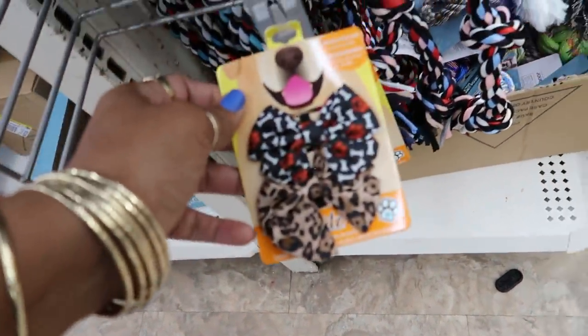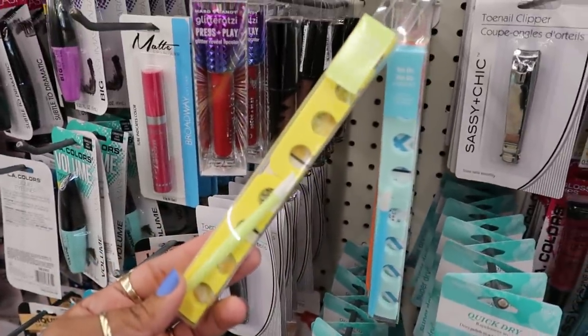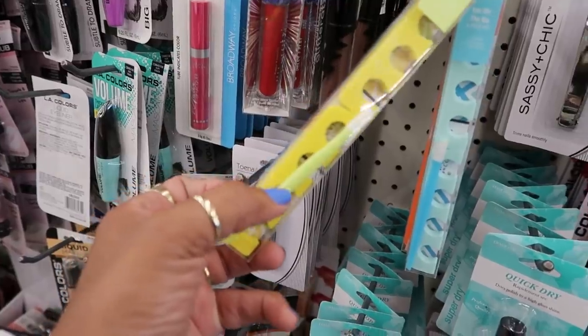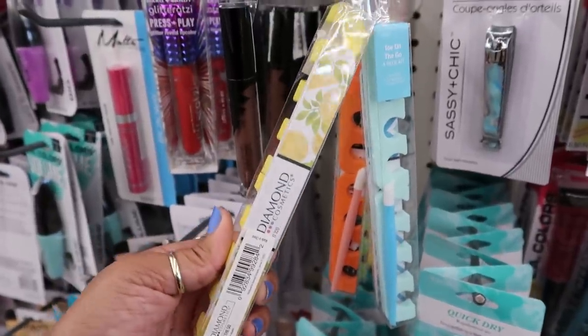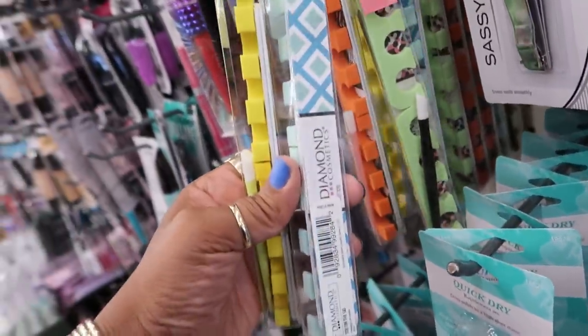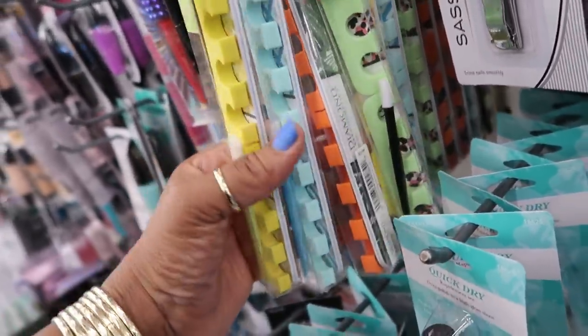Those are cute. Okay, over here in the makeup section, I see these Toe on the Go 4-piece set. So you have the cuticle tool, the little thing, toe separators, and a file. That one has the little lemons on it. Cute. They have a lot of different ones, different colors. They even have the cheetah print right there.